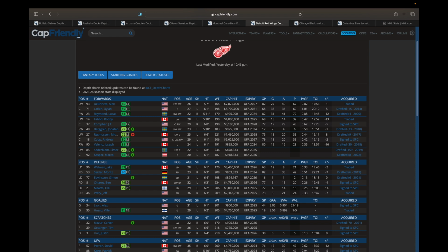They have a solid team and they have some talent coming up, but nothing impressive. If you take a look at the forward prospects, they have Marco Casper, Nate Danielson, Carter Mazer. I don't know how you say his name, actually. Carter Mazer. Elmer Soderblom, Dmitry Buchelnikov, Noah Dower Nelson. Casper and Nate Danielson are players who were picked in the top 10.